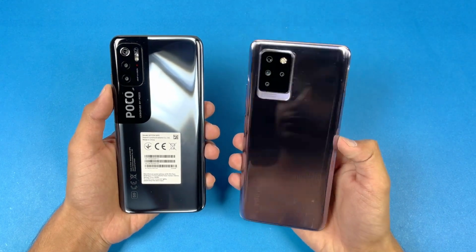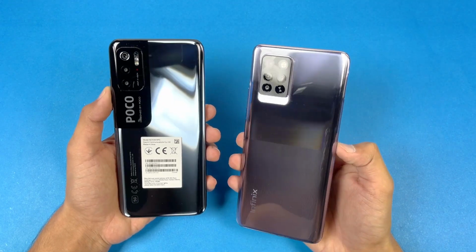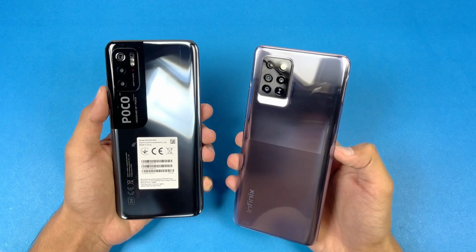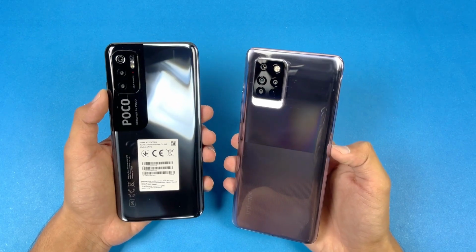The Infinix Note 10 Pro is powered by a Mediatek Helio G95 chipset with 8GB of RAM, while the Poco M3 Pro is powered by a Mediatek Dimensity 700 processor, which is based on 7nm architecture, and also has 4GB of RAM. No comparison in terms of the RAM size.